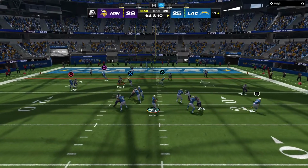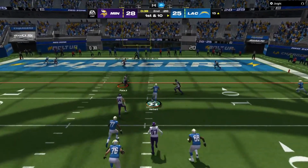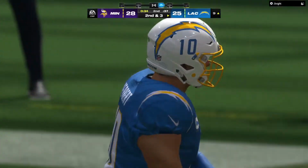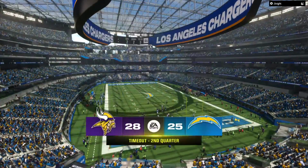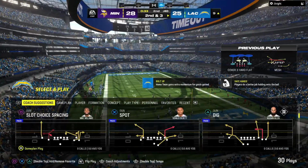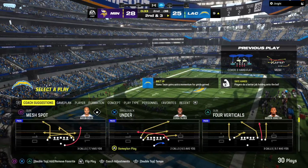Herbert operating from the red zone. And he slides and covers up at the end as he's going to be able to pick up decent yardage. The Chargers going to signal for the first of their timeouts as the clock will stop with 33 seconds to go in the first half.